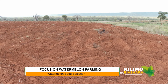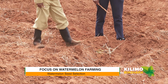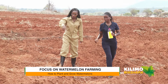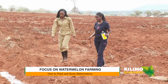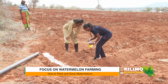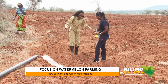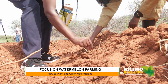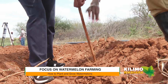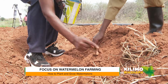I should plant. Where can we plant? We are planting here. We plant this row. We are starting here. This is for the measurement. We start from the other edge. So this is how you do it. How many meters? Should be 50 centimeters. A meter is quite long. Just an inch. If you don't put an inch, what happens? Germination rate will be very low.